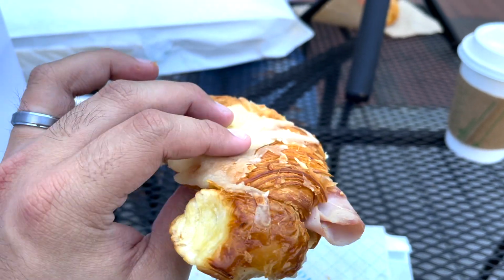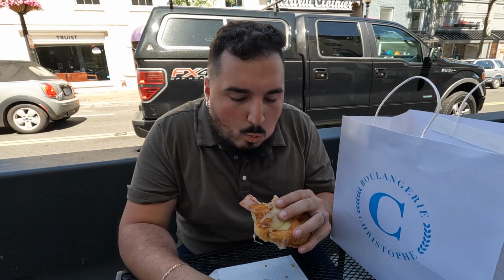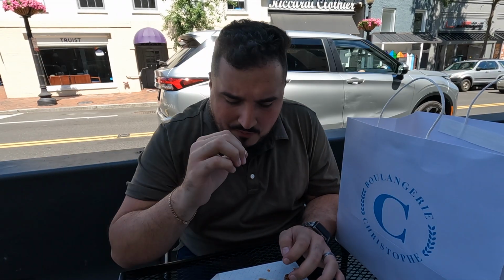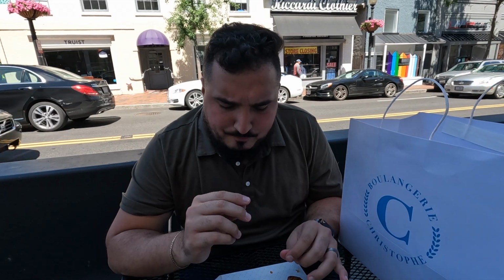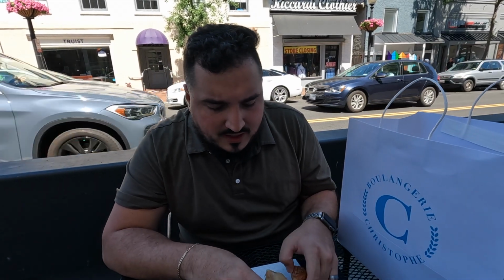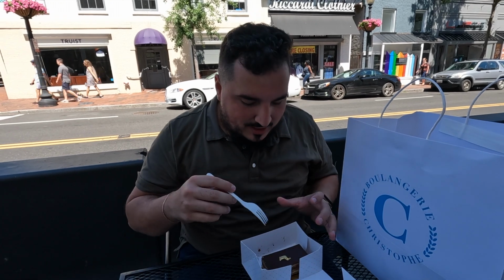This looks really good with all that melted cheese on top. All right, guys, let's take a bite here. It's delicious, flaky. If you thought the chocolate croissant was buttery, this is an explosion of butter. You get that slight saltiness from the cheese and the ham that helps cut through the fat of the butter itself. You get the flaky goodness and just a delicious flavor of croissant. Oh my goodness, guys. It is amazing.